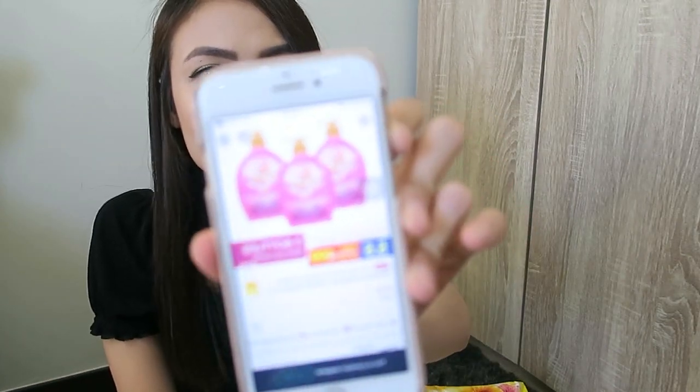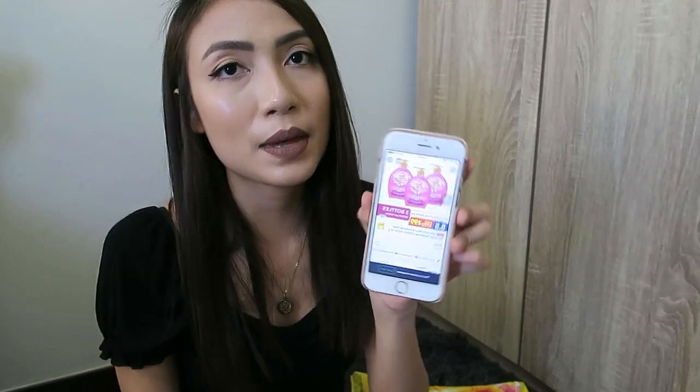So, the last item that I bought is a hand soap. So, ayan siya. Sana nakikita niyo. There. It's 133 pesos. 500 ml na siya. Nakalagay bottle of 3. So, hindi ko alam kung tatlo na yung dadating or isa lang. Kasi, 133 pesos tapos tatlong 500 ml bottle. Parang sobrang mura niya naman for that. So, hindi ko sure kung isa lang. Pero, the original price is 267 pesos. But since it's on sale nga, I got it for 133 pesos. It's called Uni-Care Natural Essence Rose Romance Hand Soap.